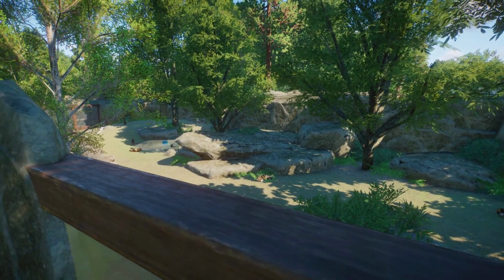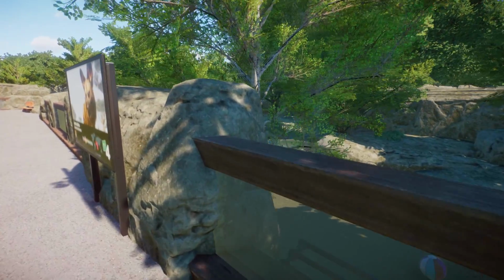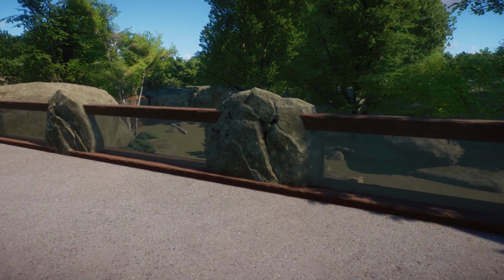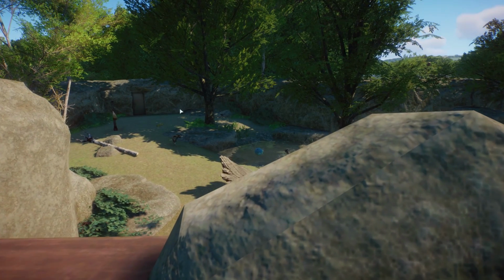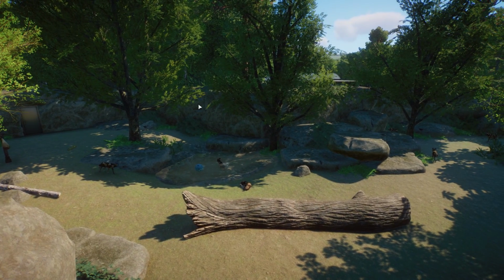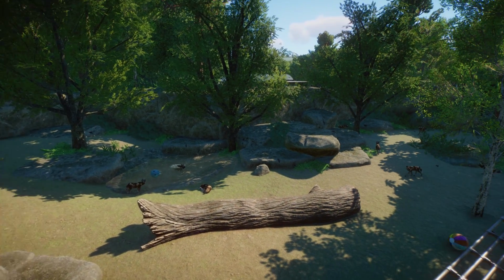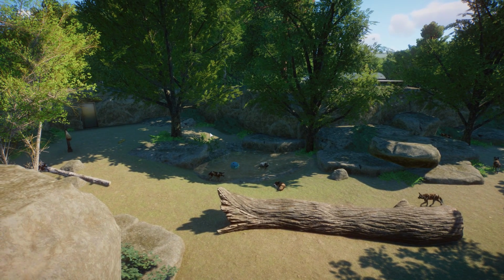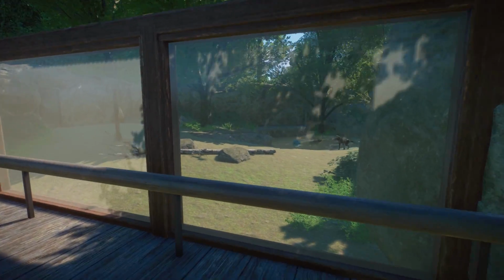So going along the path, we have the African wild dogs over here. Really cool animals. Some education over here. Again, just really well done with the fencing and with the rocks. I don't even want to know how many rocks are in this zoo at the moment. But then again, the piece count is not that bad in this zoo. I can really run it properly, and I'm really happy with that. Because if you see in the previous episode, my PC was really struggling, and I had to pause it most of the time just to get some smooth shots out of it.